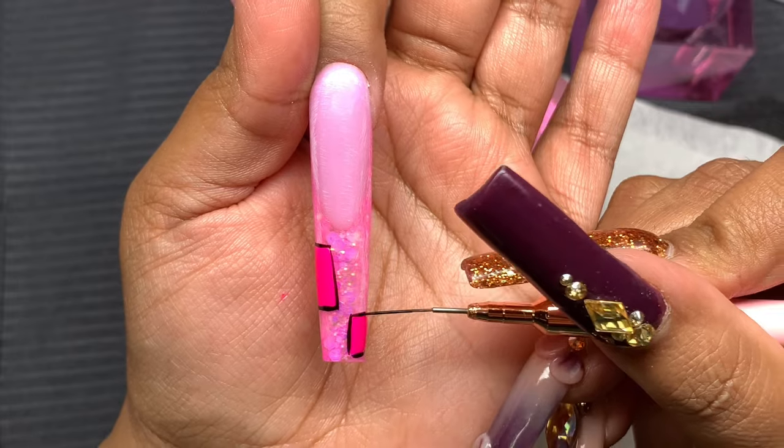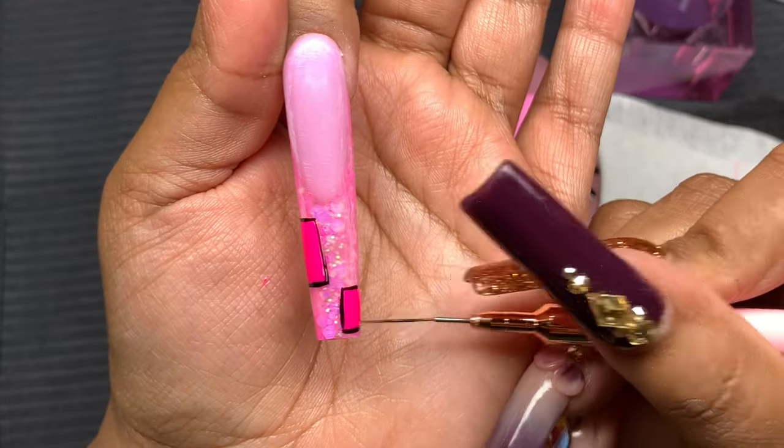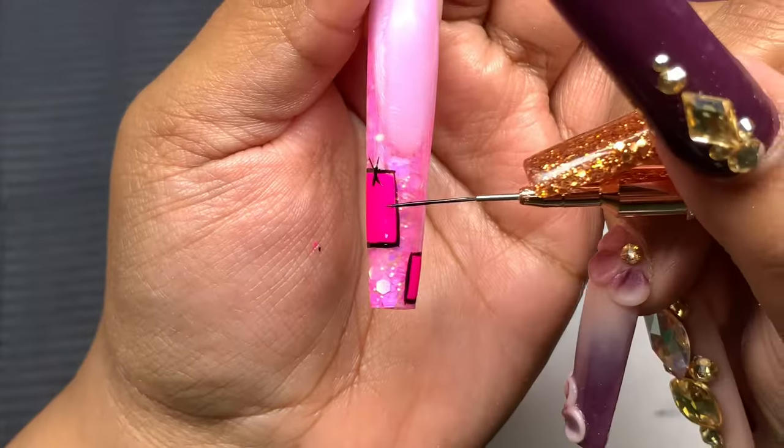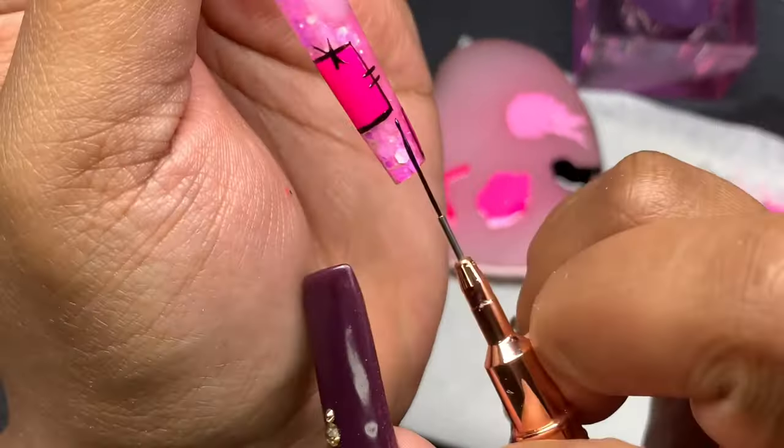I went ahead and cured this in the lamp for maybe 15 seconds. I'm just kind of flash curing in and out. And then we're gonna go ahead and do the little stitches around.